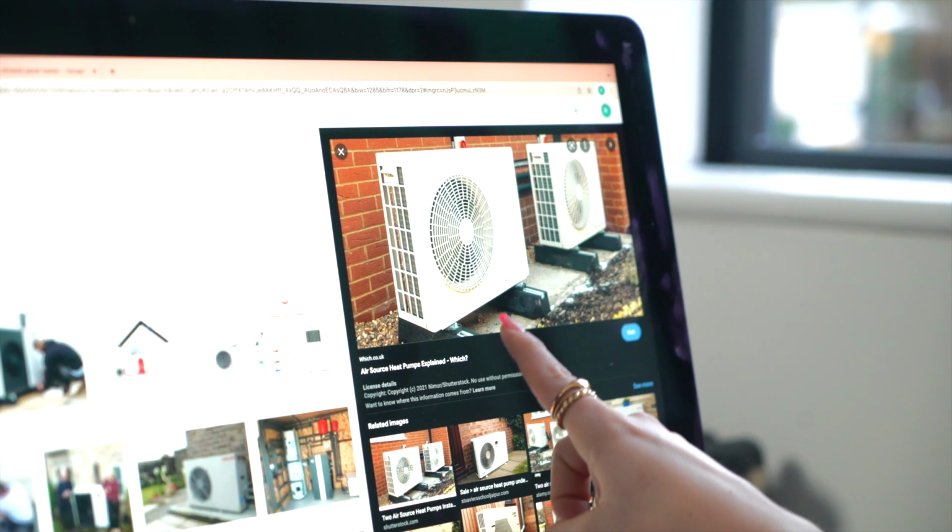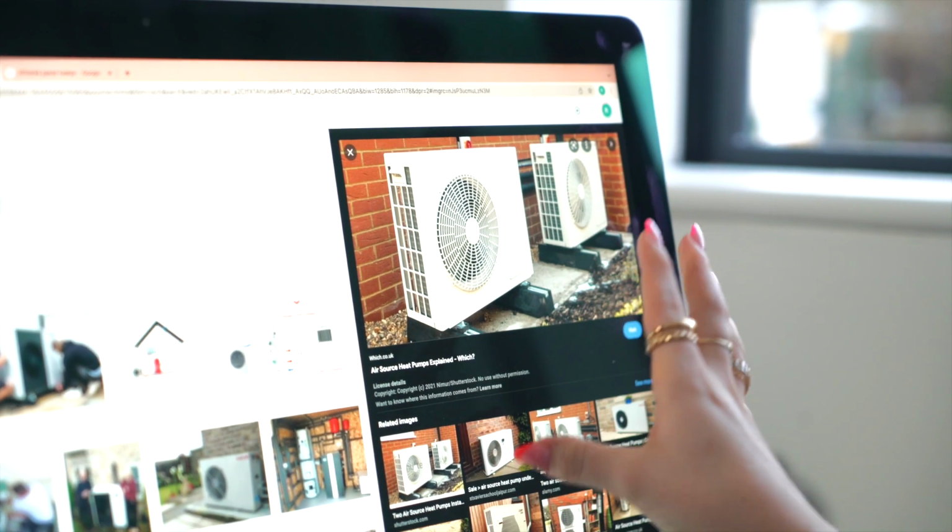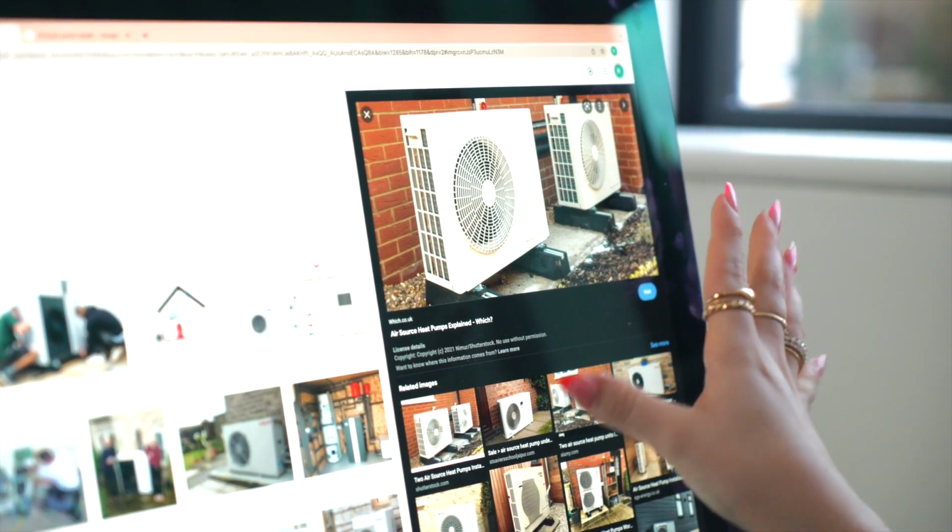So normally you need carbon offsetting features within the house to be able to use infrared. The other option is air source heat pumps. Typically people are less familiar with these, but they look like this, and you may have seen them outside houses or often quite commercial properties will have them.